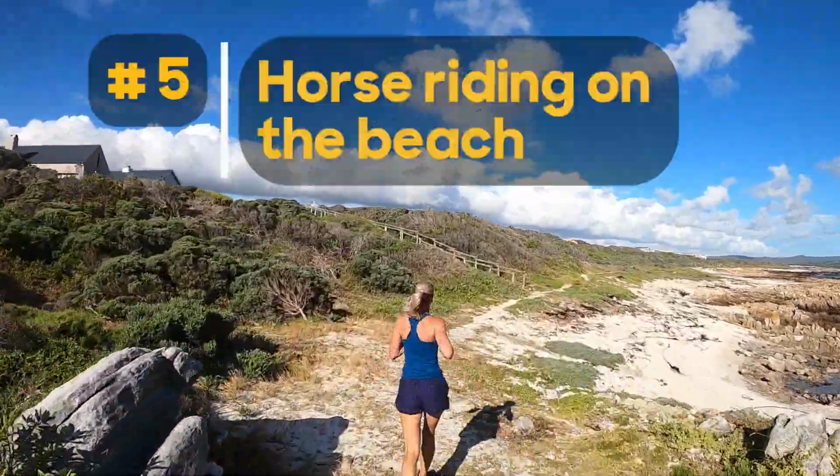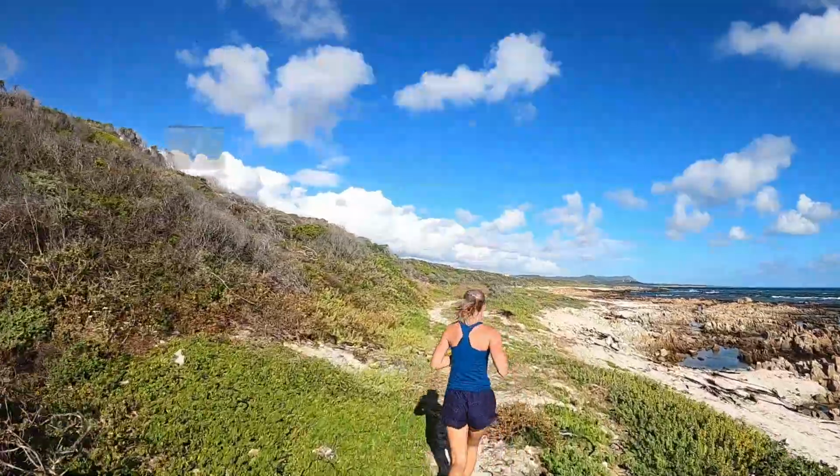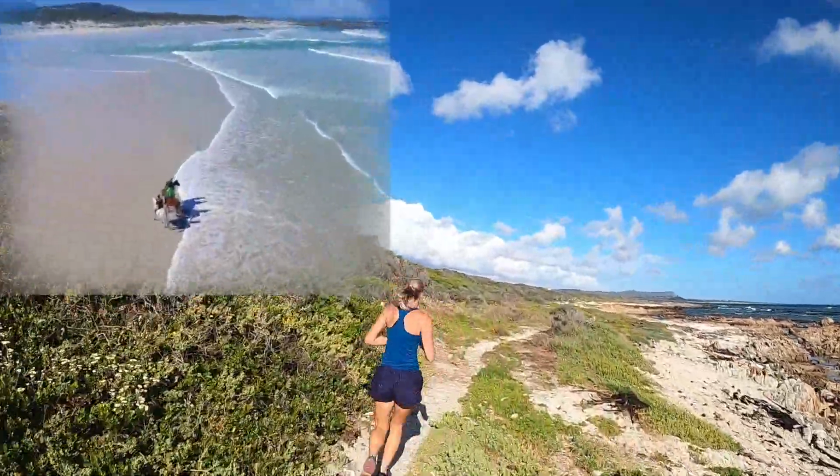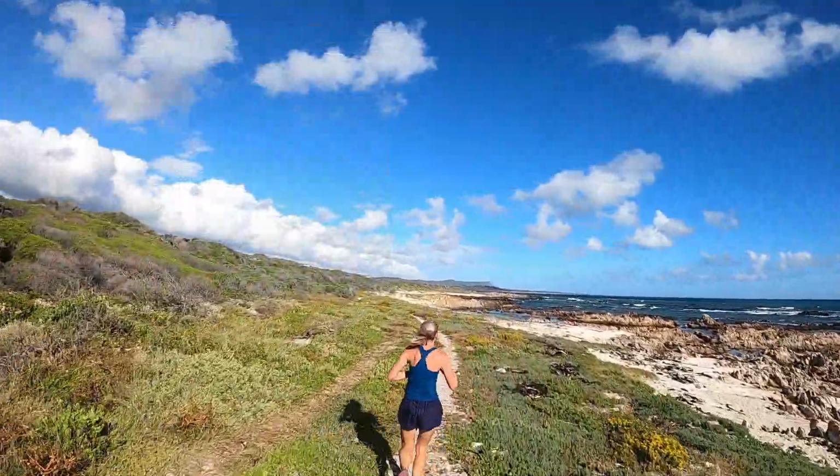Number 5. Horse riding on the beach. Horse riding on the beach is a memorable experience, offering a unique way to connect with nature while enjoying the scenic beauty of coastal landscapes.